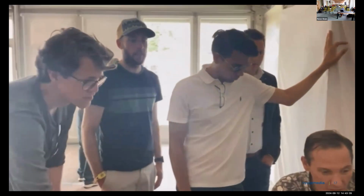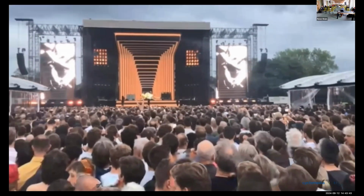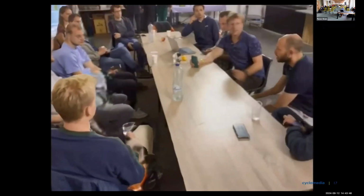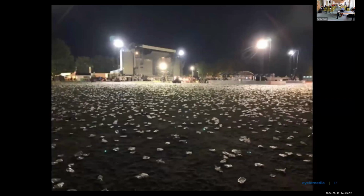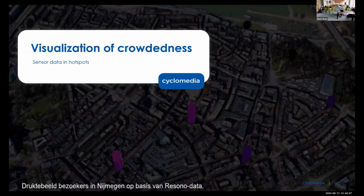Essentially, the key takeaway was making smart use of technology and data. The event is safer, and with a safer event, you also have happier visitors. So there were no concerns about safety whatsoever. But you can imagine with 60,000 people on one field, it can easily go wrong, right? So having these measures in place is quite important. Just as a proof point that we are not just trying to sell products at Cyclomedia. Obviously, again, we are a commercial company, but we are trying to do the right thing for our customers and our markets.